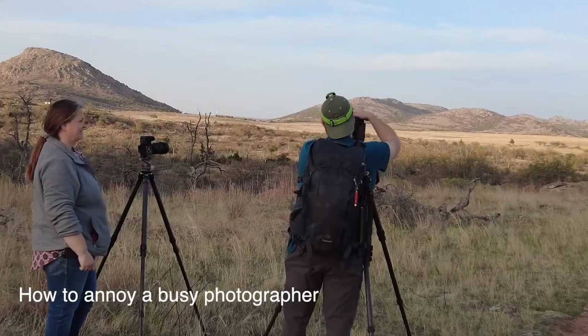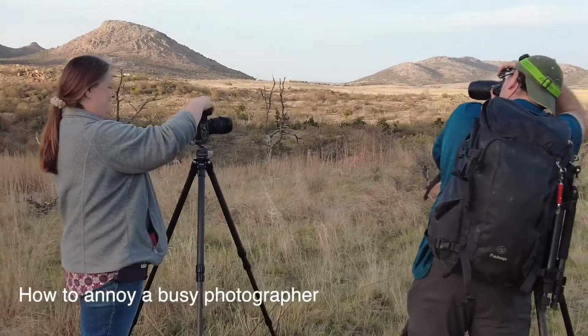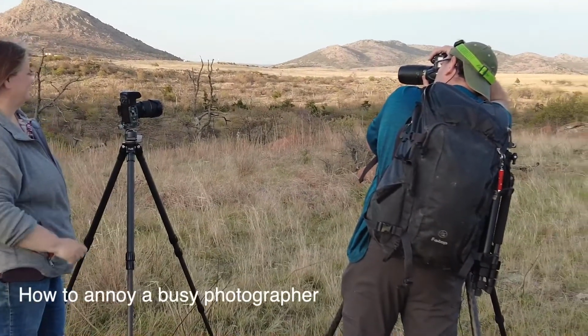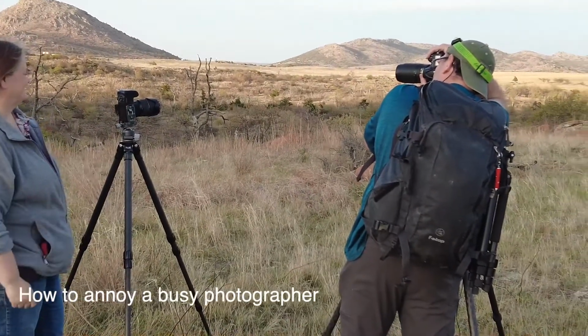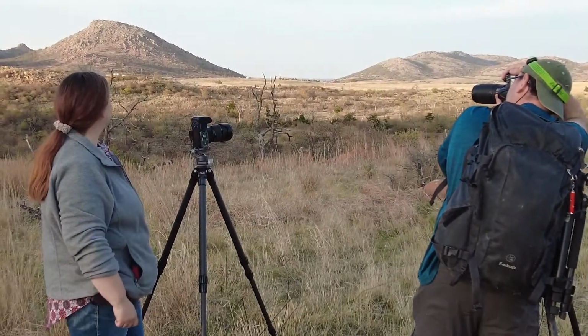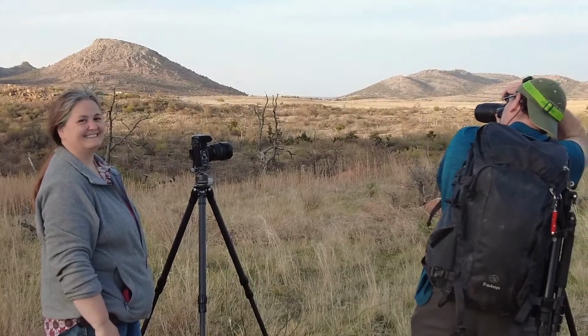Here's our intrepid photographers, Craig and Shelley. Guys, the tower's to the right, Craig. I know, but the light's to the left. Oh, he's going for the light. He's going into the light. Bye, Craig. We'll be talking to Spirit Craig here before long.